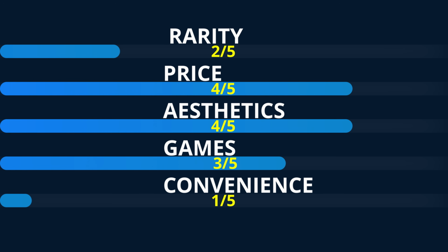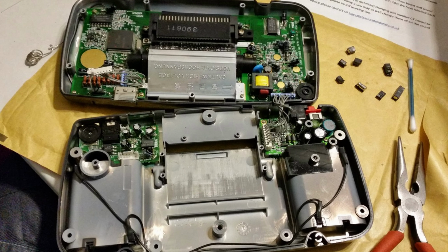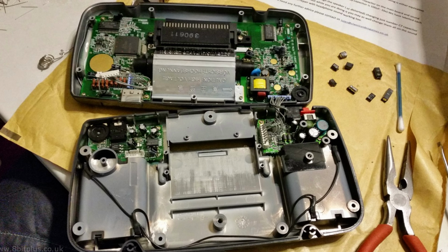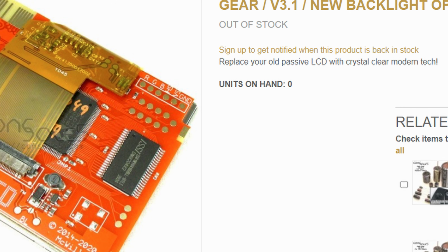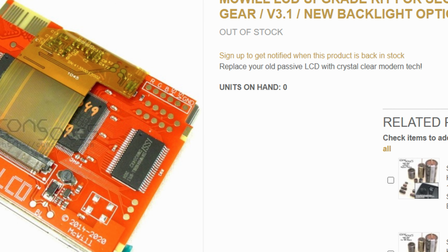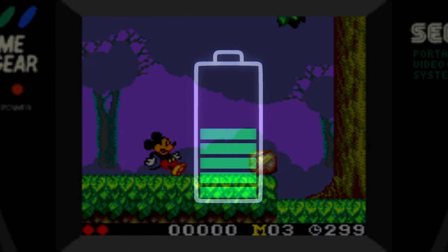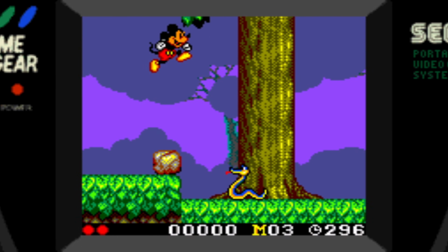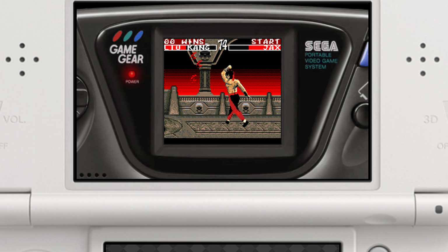Old malfunctioning capacitors are the bane of the Game Gear fan, and the screen itself tends to degrade over time. If you want to have a legitimately good time with the Game Gear, you'll likely want to get it recapped and get a McWill LCD kit for a better screen, and maybe install rechargeable batteries. That's a lot. Alternatively, just go emulate your Game Gear games on a PC, or buy some on the 3DS.